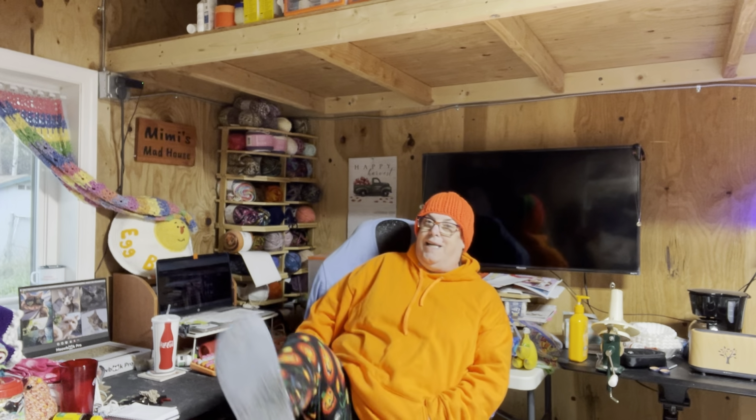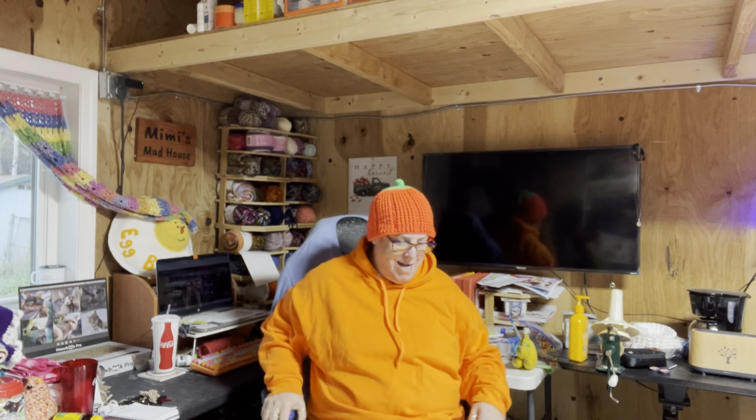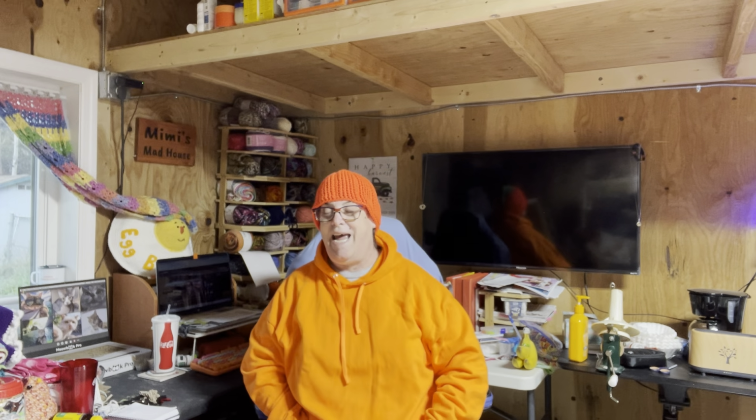I got leggings that have pumpkins on them, and of course I have my pumpkin hat. It doesn't matter because today is Wednesday, which is Wednesday Wipeout, otherwise known as 52 washcloths, or a year of washcloths.